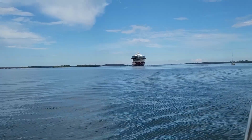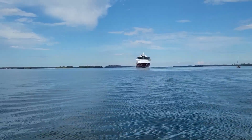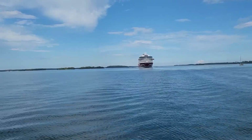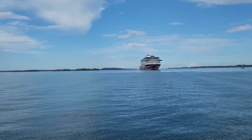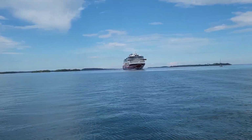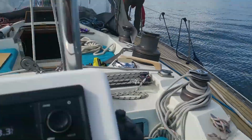What are you doing? I'm driving out of his way. Slowly? At 4.5 knots. We just had to get out of the way.